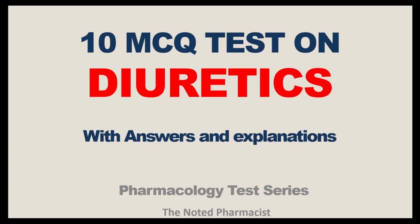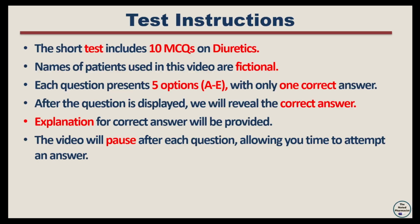Today, we're diving into a pharmacology test on diuretics, key drugs for managing conditions like hypertension and edema. This test includes 10 multiple-choice, scenario-based questions, each with 5 options and detailed explanations for the correct answer. It's designed to give you more practice and enhance your understanding of this essential topic. So, let's begin. Question 1.